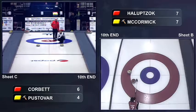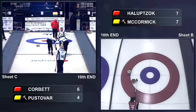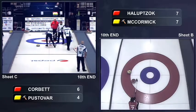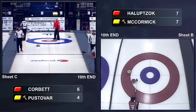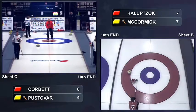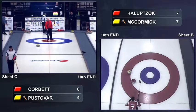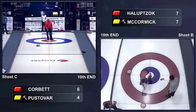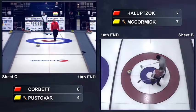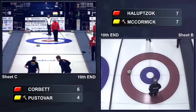So McCormick can take a rip at that one that's in the house, that's shot stone. Nothing out front here to hide behind. Hlupsik's really sort of stuck with freezes at this point. Clean. Good throw, Chris. Nicely done. So, yeah, it's up to Josh Barr now.